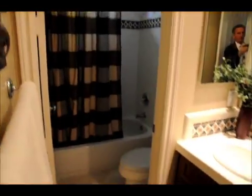The bedroom. That's it. Access to the 3rd car. Got the full bath in here. The tub. This is the funky exit door out of the closet. Half a bath.